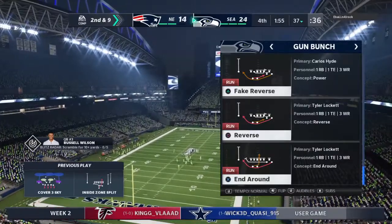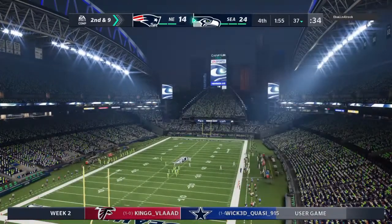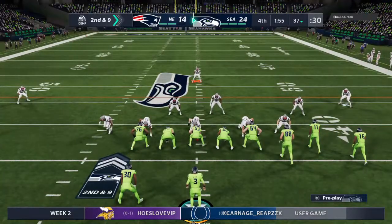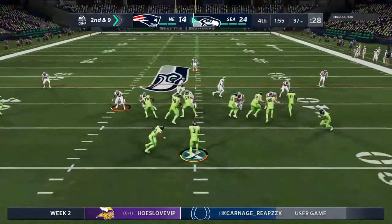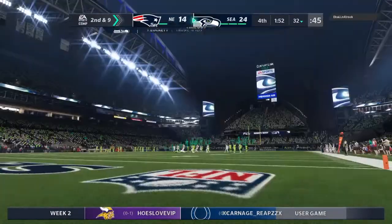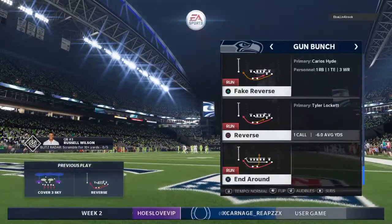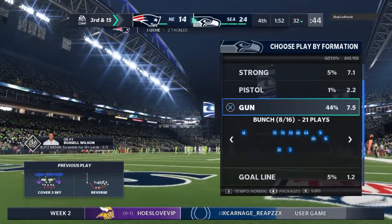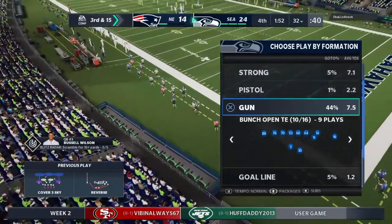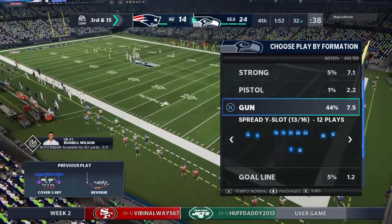And 9. Now it's 2nd and 9. They'll try to wind down some clock with Hyde. And he's going to have to protect the football and take his lumps here at this stage of the game as they stop him behind the line. And now with 1:52 to go, we get another pause in the action. A timeout here defensively.